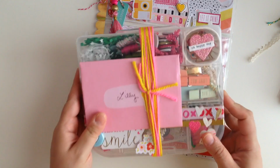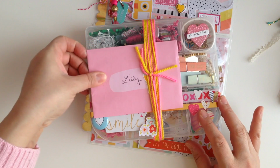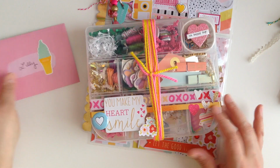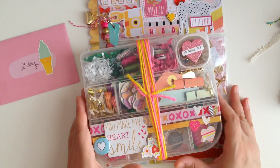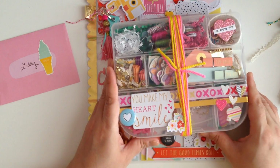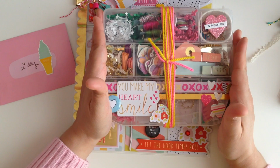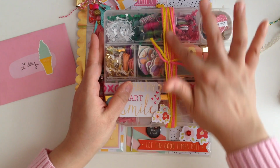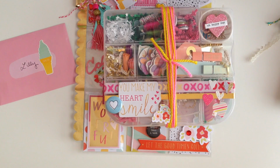this package. Now this package is from my friend Becky. Me and Becky have been pen pals for quite some time right now, and she sent me an embellishment box, and it was such a surprise because I didn't think she would send me one. It's her first one, so I feel so special because she never made one before and she made the first one for me. I love this yarn that she used, the yellow and the pink, because I will be saving it.